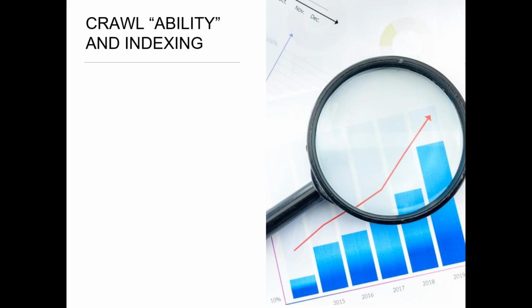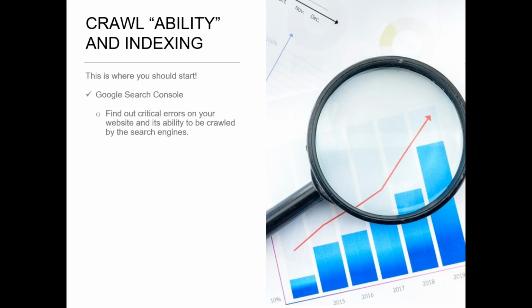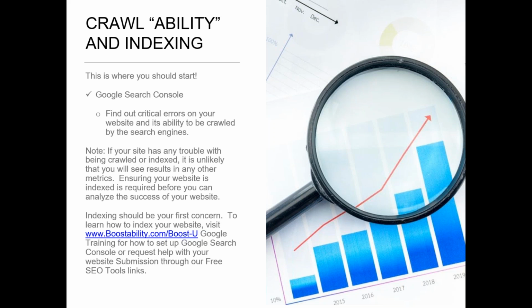So the first one, crawlability and indexing. This is absolutely where you should start. If you're just barely getting into SEO or you're just barely starting a website, start out with this segment. I would highly recommend that you use a tool like Google Search Console to find out critical errors on your website and find out if it's being crawled. You can also submit your sitemap and different things like that to help that crawlability and help the search engine discover your website and subsequently index your website.